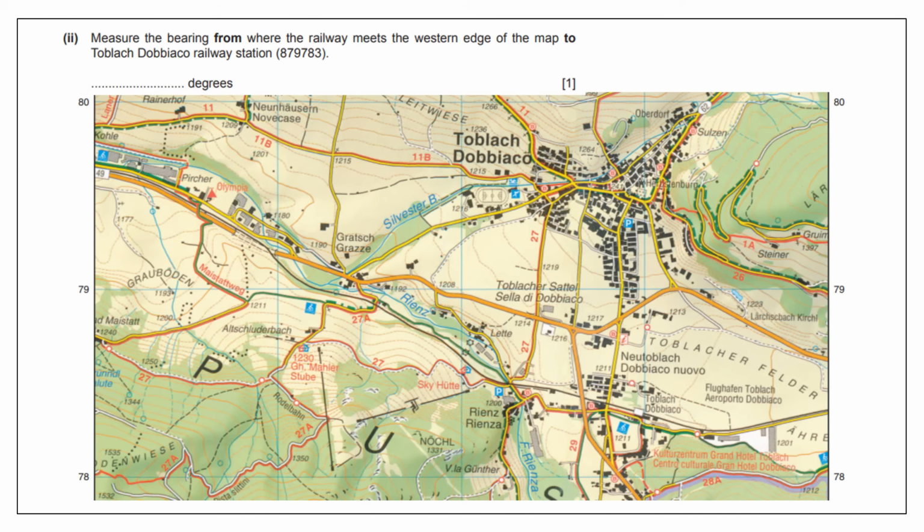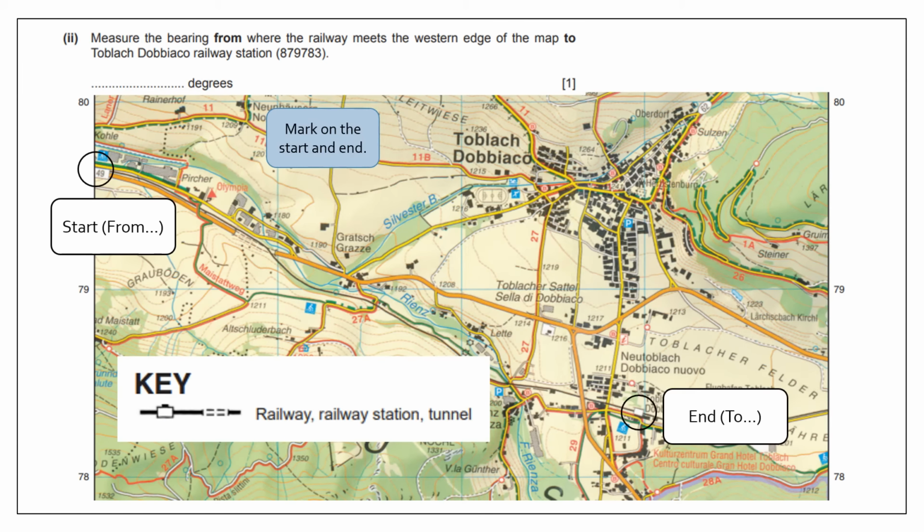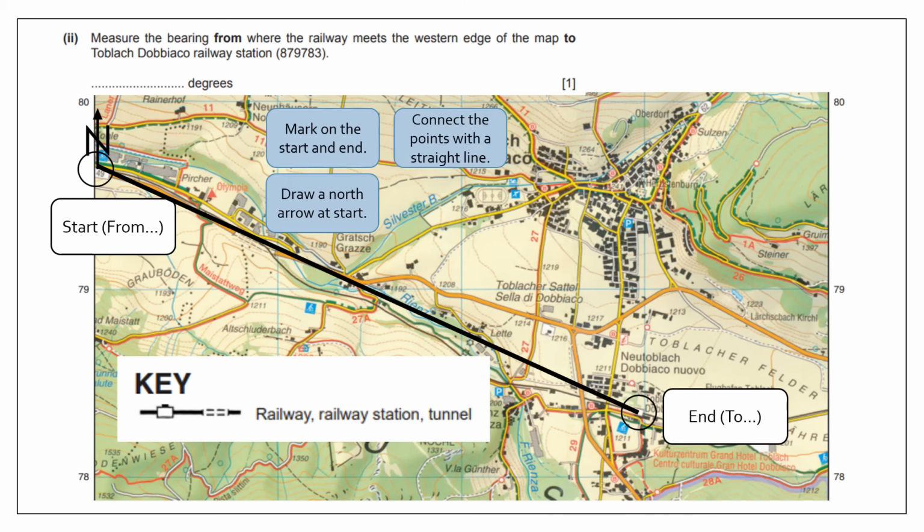So now you need to measure the bearing from where the railway meets the western edge of the map to the railway station here. So we've got the railway station, I told you what it is, we mark on the start and end. Now this is when you then draw a straight line that connects the two dots. But before you do that, your start point is at the western edge, okay, and you're going towards that train station. So on the western edge, the start point, you would draw a little north arrow. You would then draw a straight line to connect those 2 points. You then take out your protractor and you measure the angle of that straight line, the bearing.